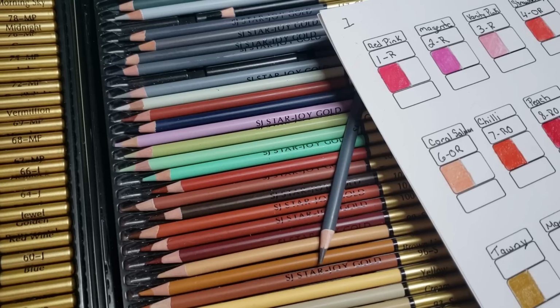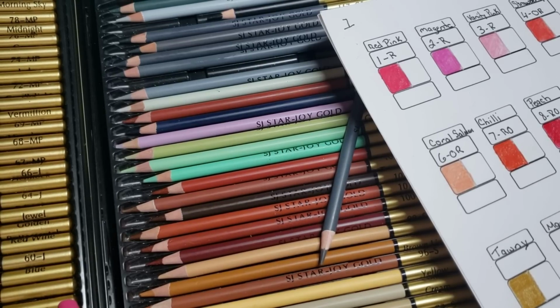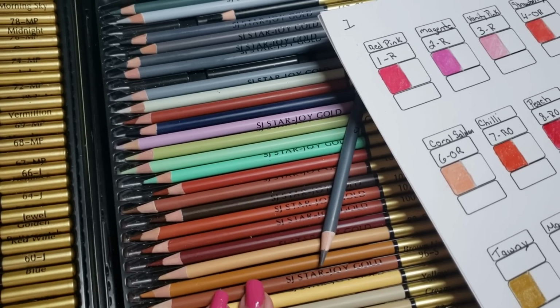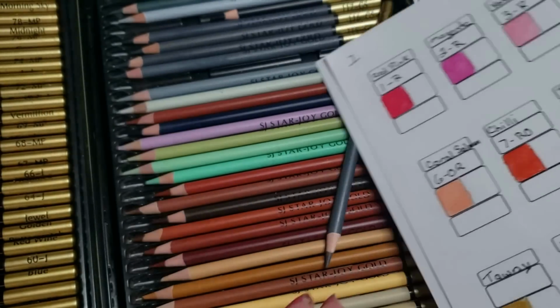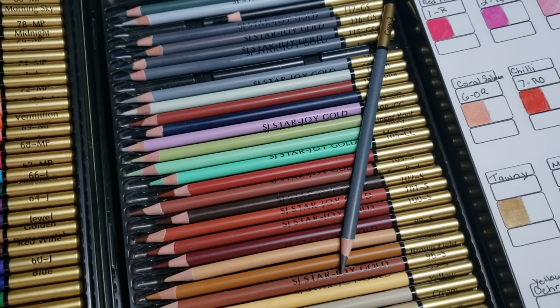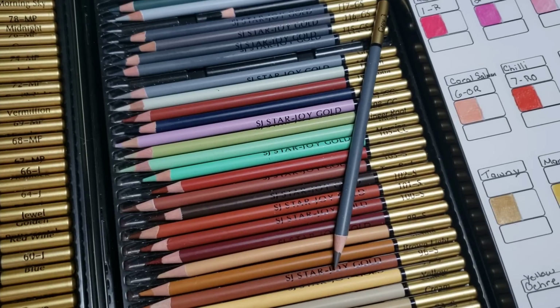The next thing is I will be giving you the Polychromos comps to these pencils. I'm working on it. I'm getting there, guys. You will be getting that within the next couple of days. I'll put them out there. And I'll probably do a comp sheet for Prismacolor if I have time also. You know, it takes a long time to do this and figure out which pencils are which. But you'll be getting that also.